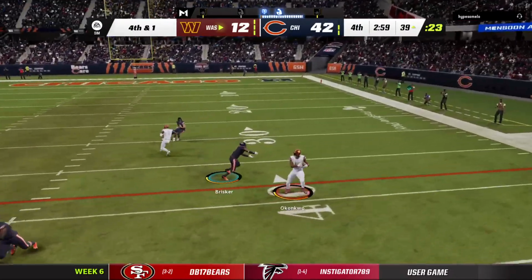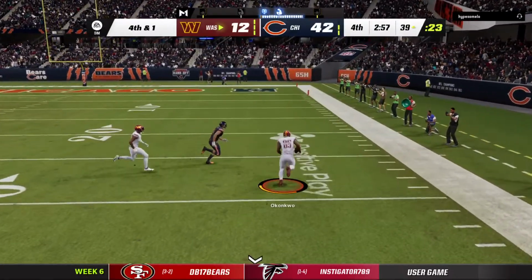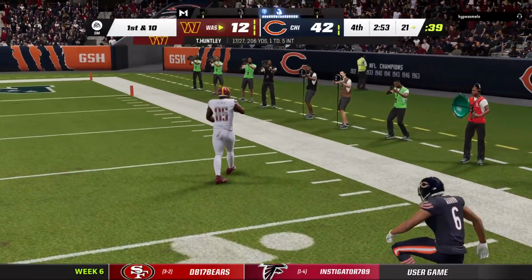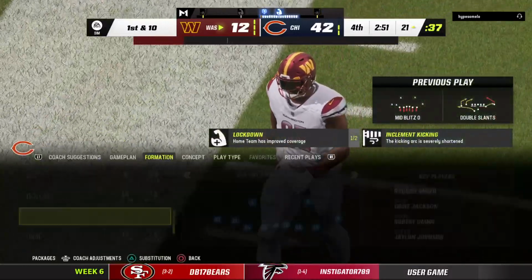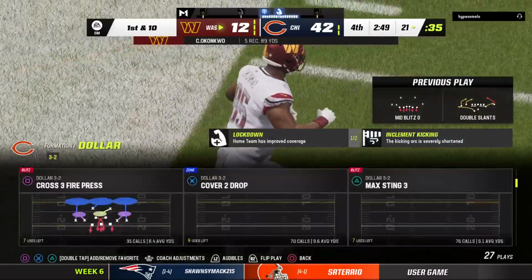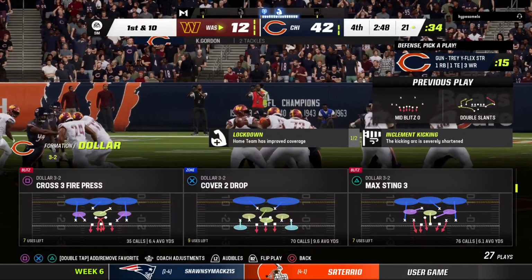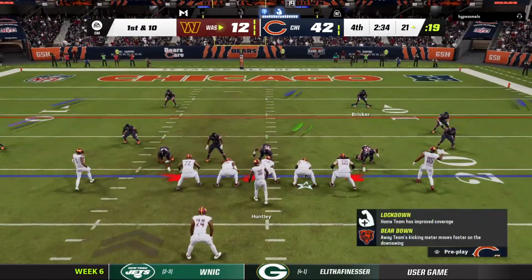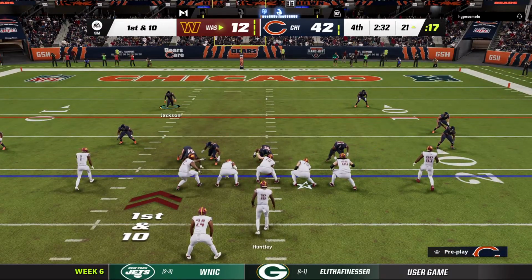As expected, they're going for it to keep the drive alive. And he's brought down here just outside of the 20. Felt compelled to go for it there on 4th down, trailing in the 4th quarter. They got it done. And there's always a lot of pressure on a 4th down call. Doesn't matter the distance. You still have to get it done, as you noted, and they did. Let's go!